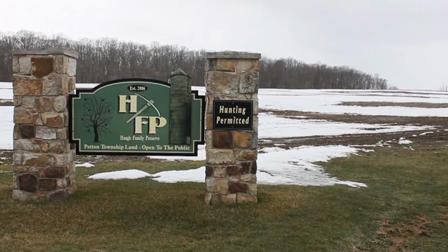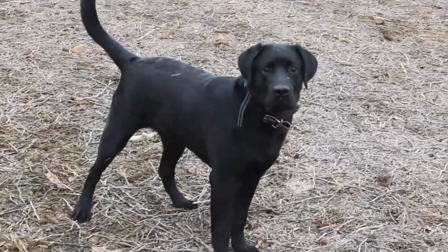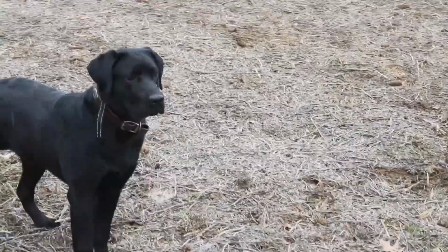It's the first week of March, so it's prime time to find some sheds. Today Bear and I decided to head out to the Haugh Family Preserve and give it our best shot in finding some antlers. Today it's about 30 degrees outside, partly cloudy with some snow, but that's not going to stop us from going out. Alright buddy, you ready? Ready to go find some bones? Go find them. Go find the bone.